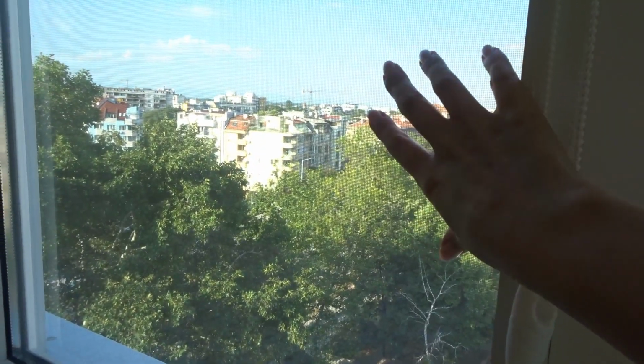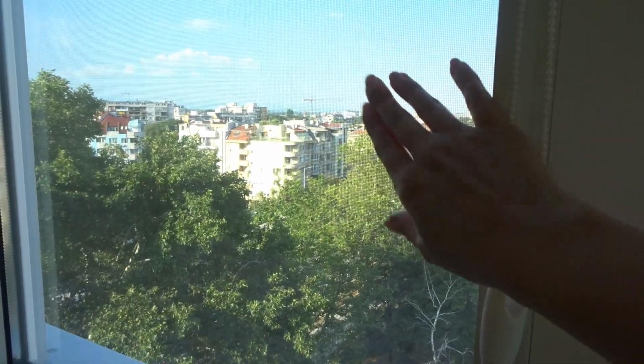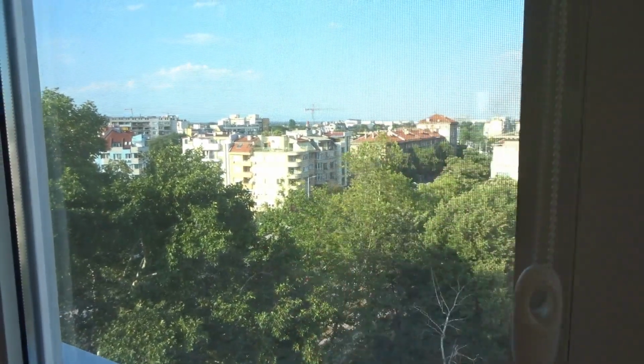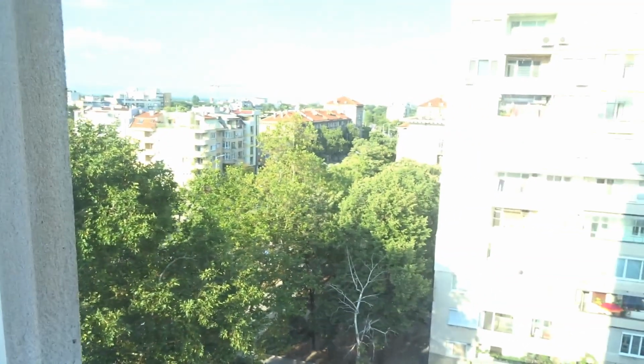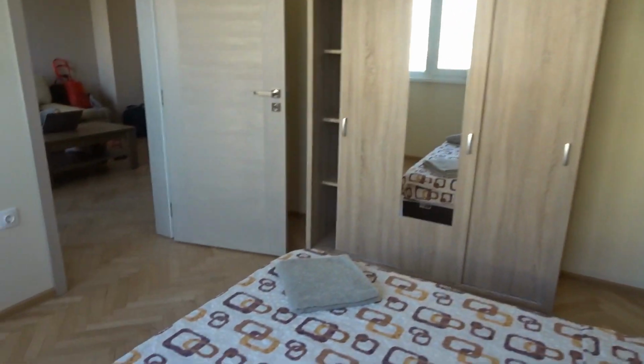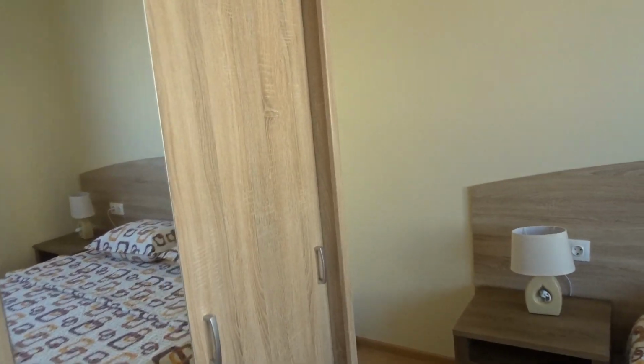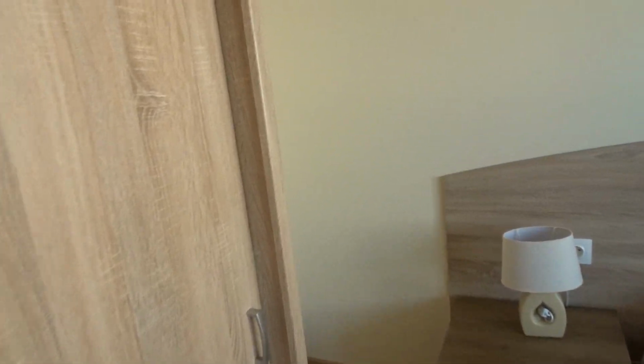Remember, I told you in Sandansky they say they don't have mosquitoes, and that's why nobody has nets. But this year they had lots of mosquitoes. Honestly, it's just unbelievable. But I guess here it's normal to have a mosquito net. So here's the wardrobe, and well, the towels, everything's here. Also, I checked, there is no safe, but it's not really a hotel, and they do have hangers.